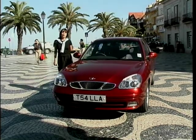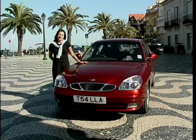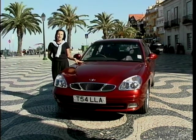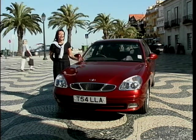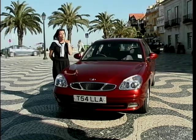The price is actually one of the most positive aspects about the Nubira, and that, together with the levels of customer care, that no worries 3-year warranty and the 3 years free servicing, are the things that will tempt you into a car that on its own is pretty unexciting.